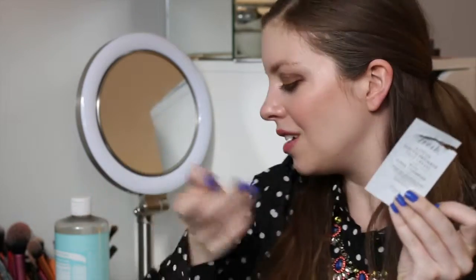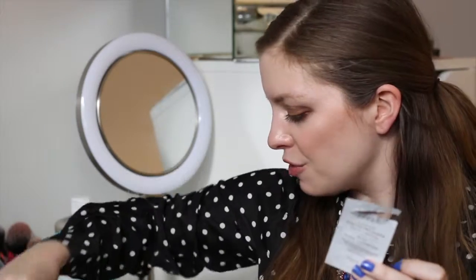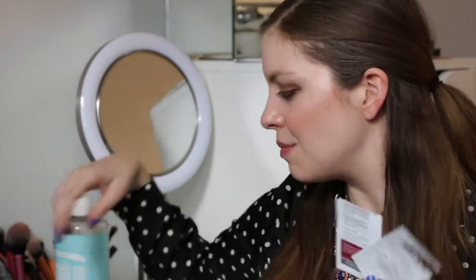I also tried the Fresh Lotus Youth Preserve Face Cream. With foil packets, I have a hard time reviewing them. I don't really know. I also have the Skin Recovery Daily Moisturizing Lotion. Both of these were unremarkable. They didn't make me go, wow, that's amazing. So I wouldn't buy either of these.